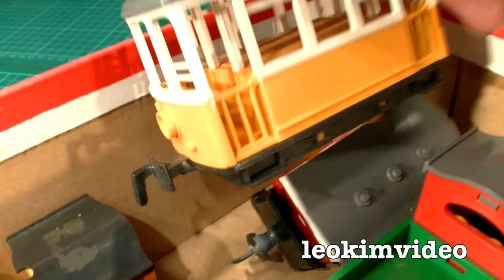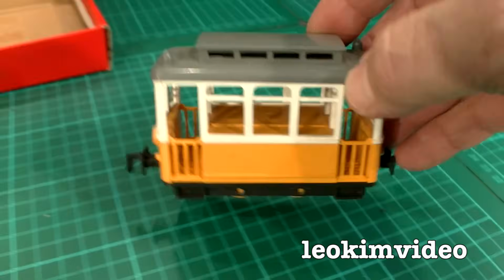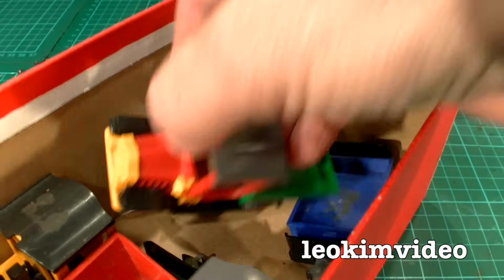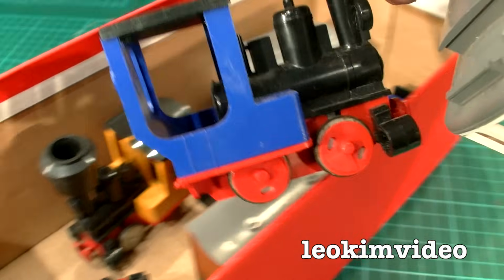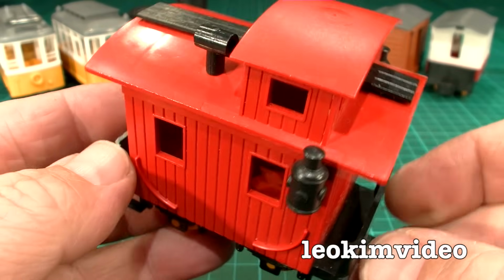This stuff is actually quite nice. It's nice in the way that it is simple. Some of it has got dynamo motors. There's a lorry in here, which has got all sorts of fancy little bits of detail. Let me just get the rest of this stuff out so we can enjoy looking at these trains, trams, and let's not forget the lorry.